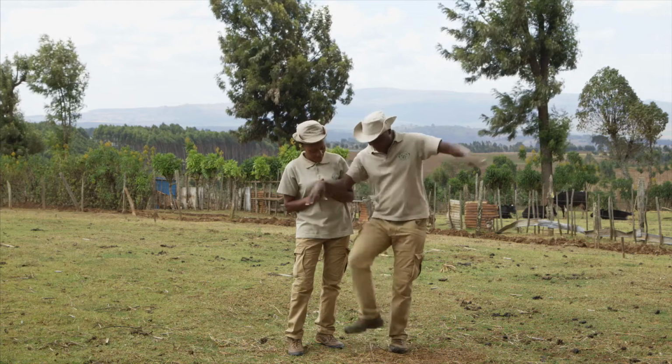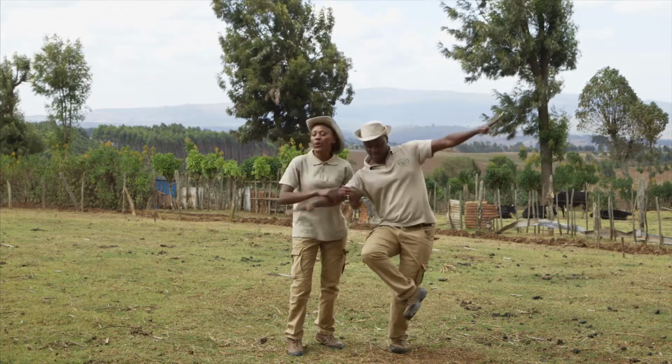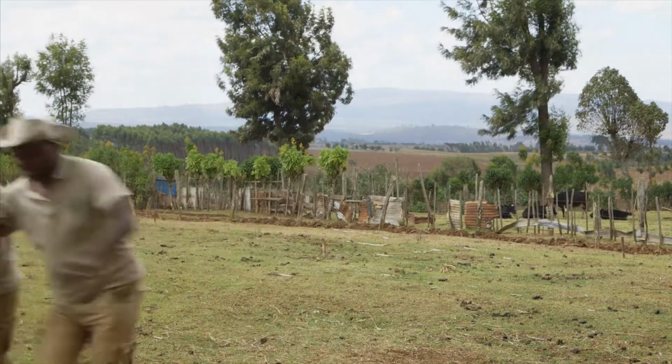Wow, I can't wait to see such a shamba. Look at this, perfect balance. Look at that. Tony, let's go.